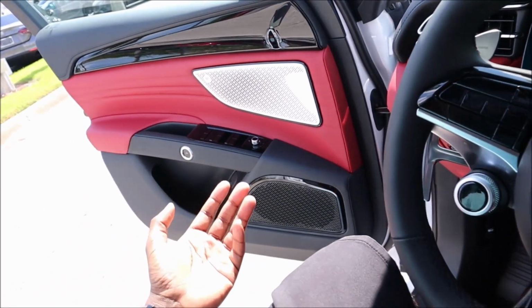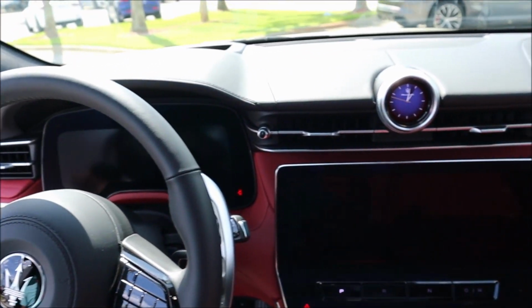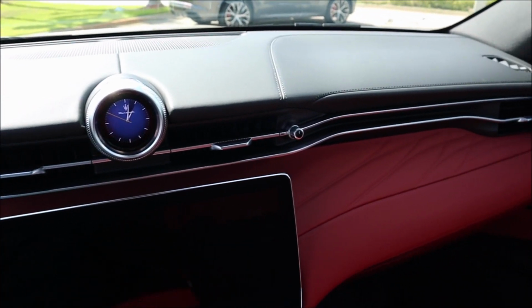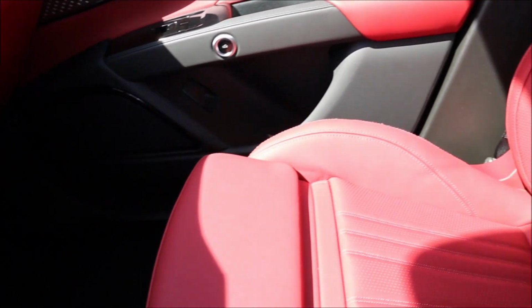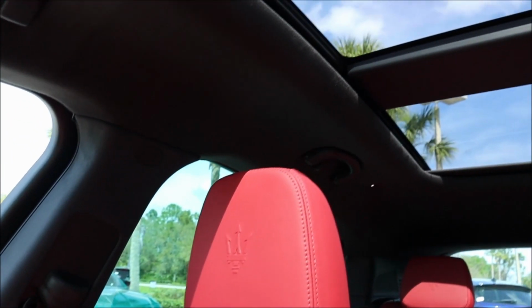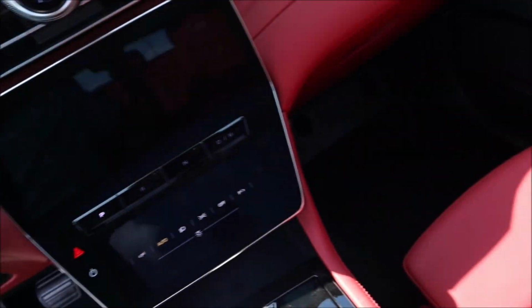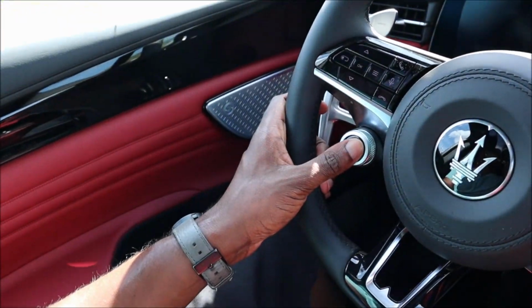Now we'll step inside and you guys will see that all carried throughout the cabin. Nero leather, Rosso leather, beautiful stitching for both, and just, I mean, wow. This is a great setup when it comes to this spec. I love this interior. And again, you guys know I'm a big fan of white and red when it comes to Maseratis. So yeah, just when it comes to cars in general, my current car, white exterior, red interior.